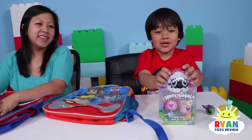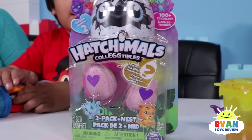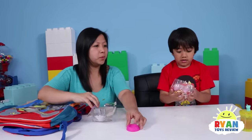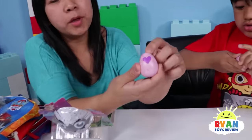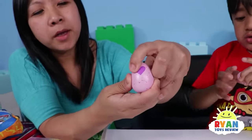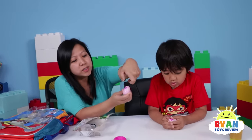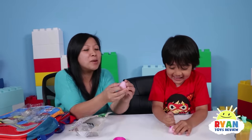I got Hatchimals. This Hatchimal is really cool because it says you can find the golden egg. I'm gonna open the Hatchimal up. It comes with 2 eggs. There's this little purple heart here that you have to rub to give it love. And once it has enough love, you can punch into it and then the egg will hatch. You can punch it. You can press it.